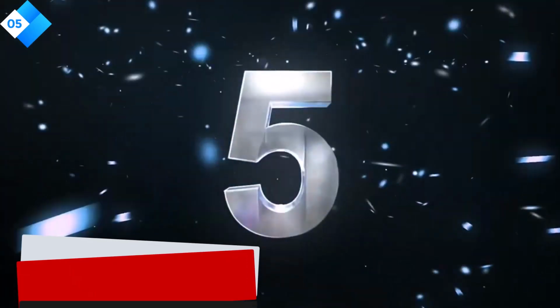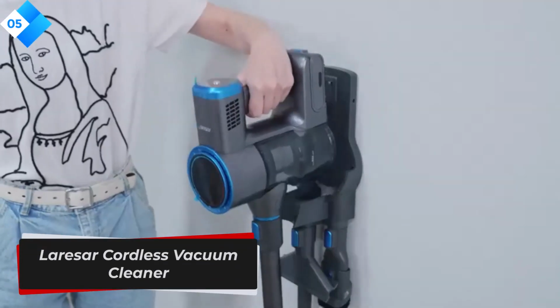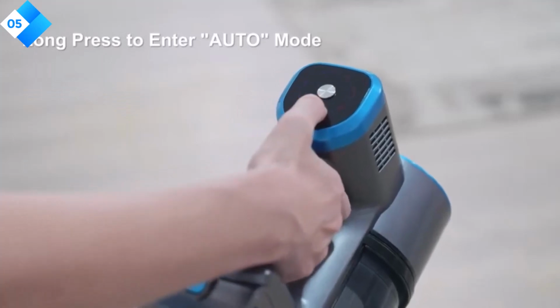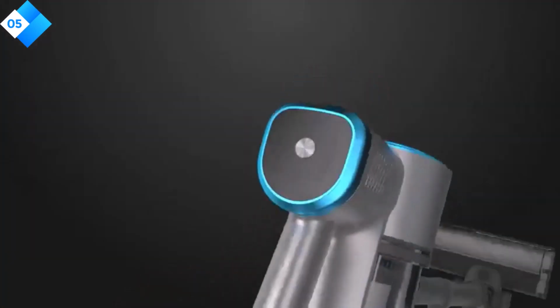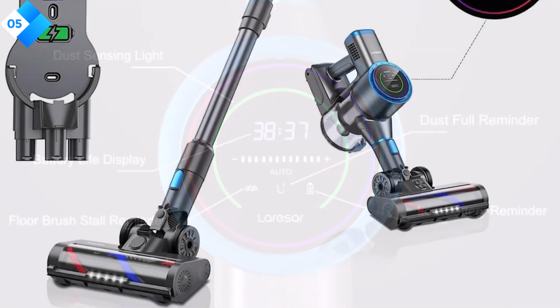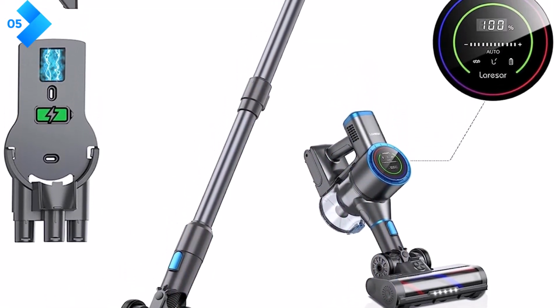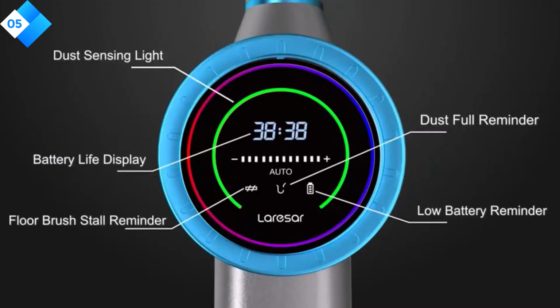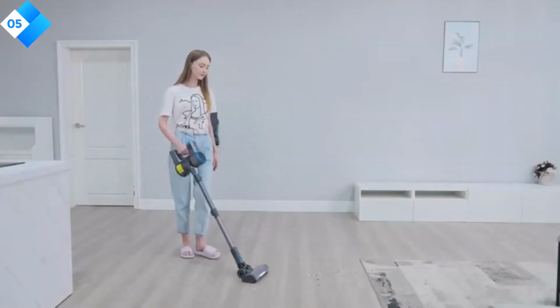Number 5. Wlupel Cordless Vacuum Cleaner with Charging Station. For a comprehensive cleaning experience with advanced features, the Wlupel Cordless Vacuum Cleaner with Charging Station is a standout choice. With its 400W 33 kPa suction power and dual display, this vacuum is designed to meet the needs of pet owners and households with various flooring types.